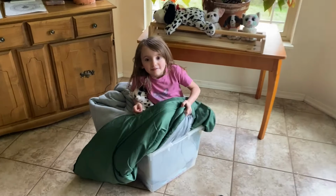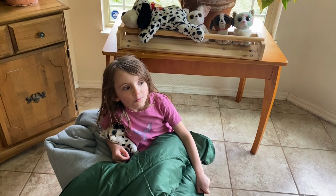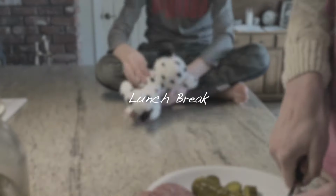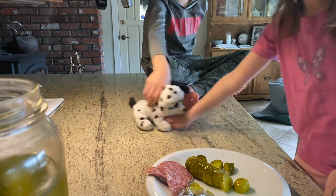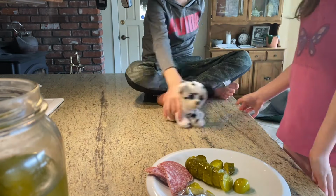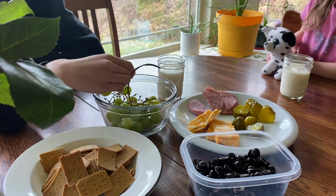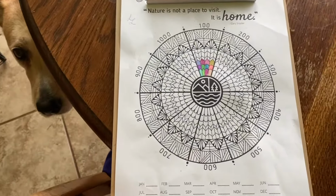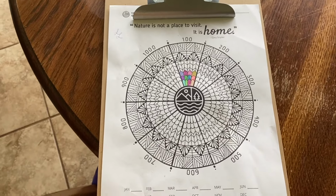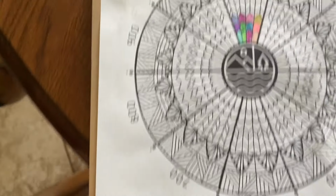Hemi, what are you making us for lunch? I'm making pudding. You don't know what you're making for lunch? Okay, well, let's go look. Go pick something. I'm making something. Okay, well, let's find out. We have.